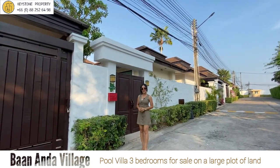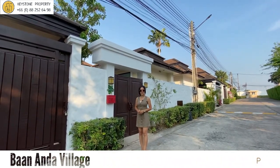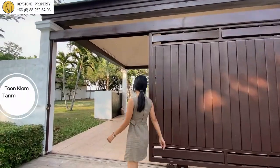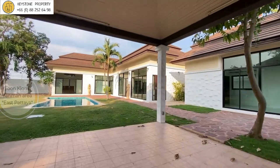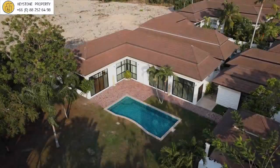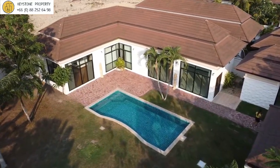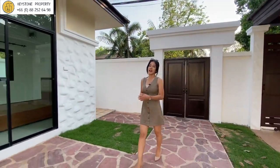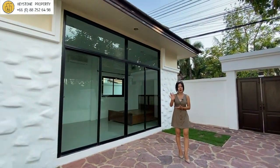Pool villa in Baan Anda between the two big main roads, Thung Kom Tan Man Road and Kaotalo Road. Let's come to check inside one of the two buildings of the house, separate from the main house.